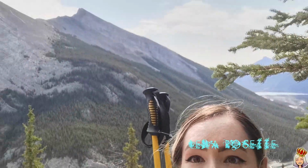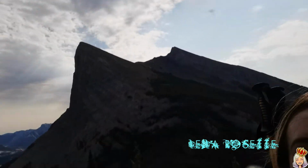Scrambly bit. We're about maybe 2k into the trail, so we still have a little bit of a ways to go, but the view I can already tell is going to be amazing. Haling is right behind me. Oh, that's so hard to do. Okay, Haling's right there. It's one of the first hikes that I ever did, so yeah, the views are great.